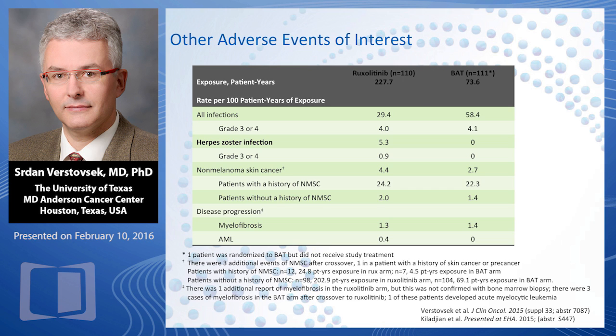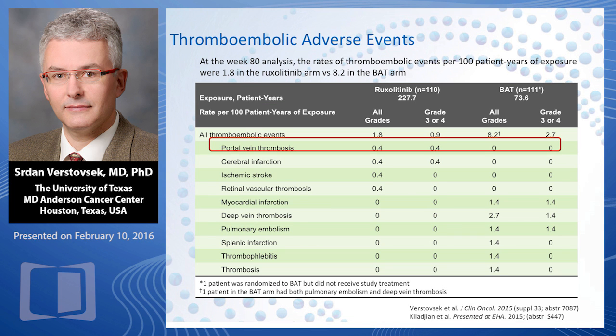to a great extent for many patients. Finally, from the safety analysis, thromboembolic adverse events were recorded, and, perhaps not surprisingly, with the good control of signs and symptoms, there is a suggestion that the thromboembolic events, or their rate, is significantly reduced with ruxolitinib versus the best available therapy arm.